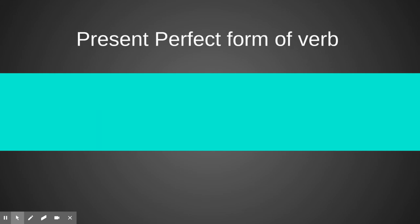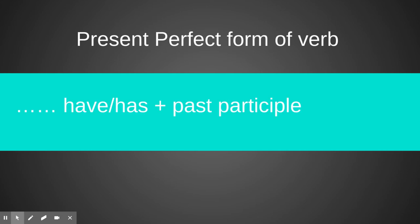Now, what is going on in all these sentences? We're going to talk about the form of the verb for present perfect. First of all, you have to choose between have or has. The dots are for the subject. So I, we, you, they, and he, she, and it. So have, has, plus past participle. Past participle, that is in Dutch, voltooid deelwoord. You make a past participle with a verb.